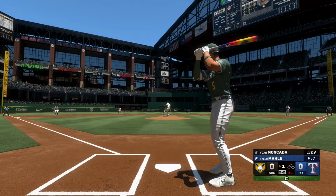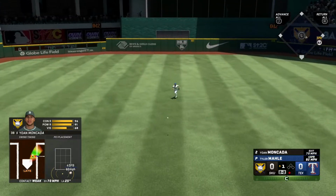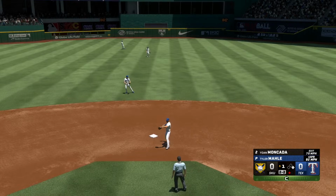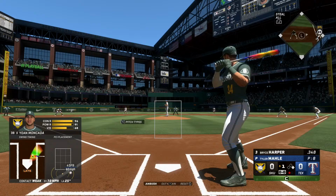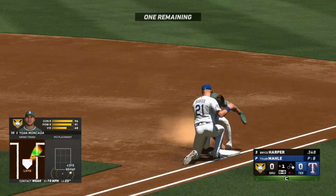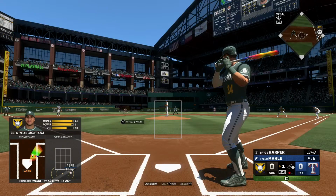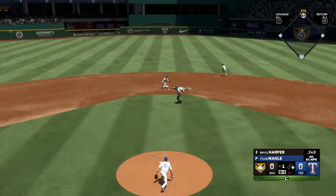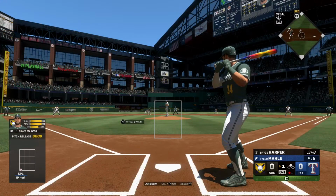Into center. That gets down for a hit. So here is Bryce Harper. Malley throws over. Moncada back in on a dive. Moncada runs. That's in for a strike. Safe at second, and that was not close. And the go-ahead run is now in scoring position.